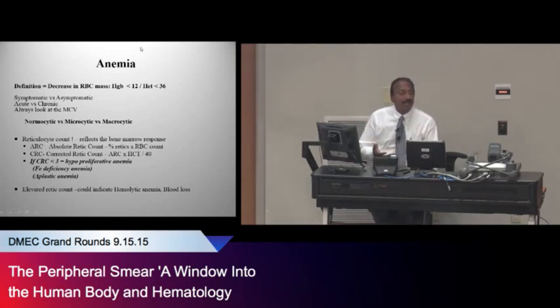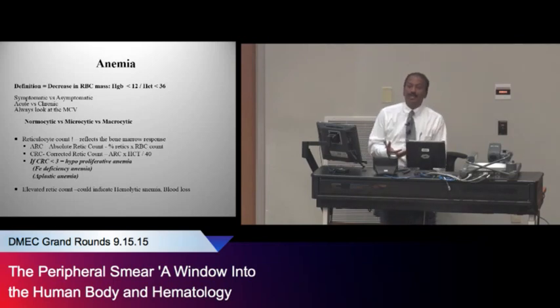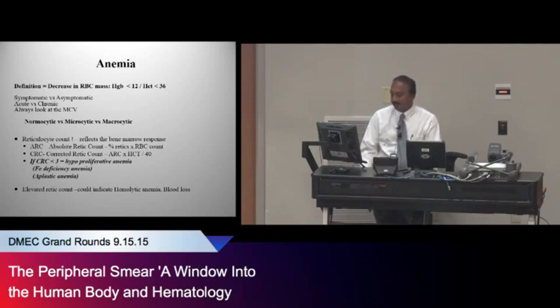So as a hematologist, when I come on board, I'm delighted when the retic is up or when it's at least compensating, then I know I don't have to worry about MDS and other states. So if the retic is not up in compensation, we think about hypoproliferative anemia, which would be things like MDS, aplastic anemia, iron deficiency anemia. If the retic is up, as you all know, we worry about hemolytic anemia and blood loss.